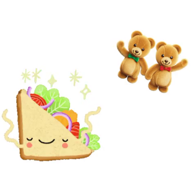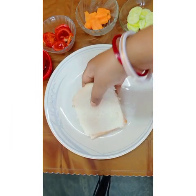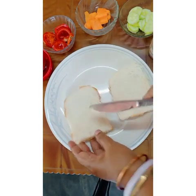So children, now we will start to make sandwich. Let's begin. To make a sandwich, we need 2 slices of bread. I have cut the sides of the bread.